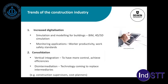So let's look at some of the trends of the industry despite COVID-19. We see that there's increased digitalization. Before a construction is built, we are increasingly using tools to see how it would look and how things are integrated. There's increased use of building information modeling, 4D and 5D simulation, and not only to simulate a construction and construction activity, there are monitoring applications increasingly being used to monitor worker productivity and adherence, for example, to health and safety standards.